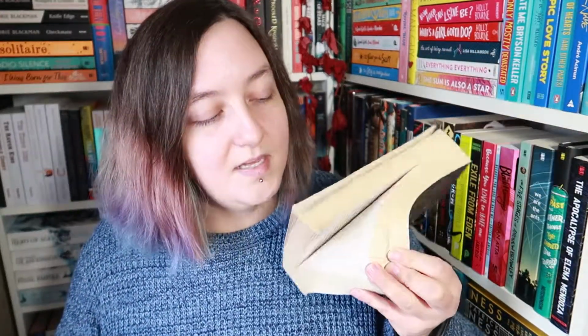So, quite a chunky book. I've never read a Jodie Picoult book. I know loads of people like her. I've heard her name thrown about a bajillion times. Hopefully I like her writing style because, like I said, it's quite a chunk, but an interesting topic.